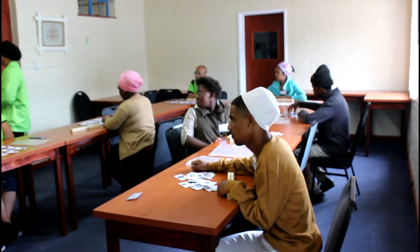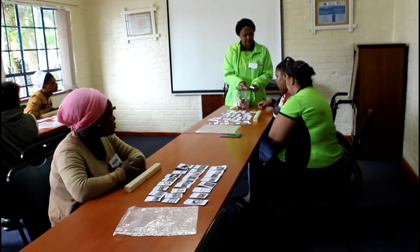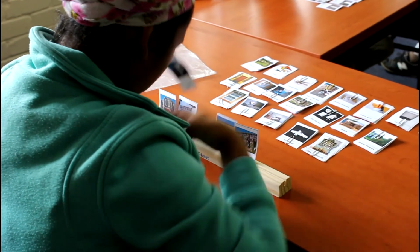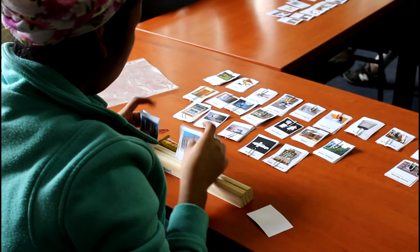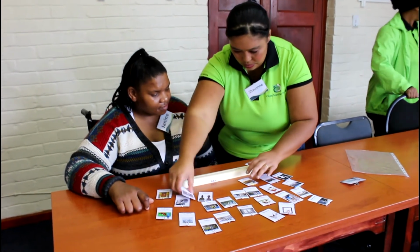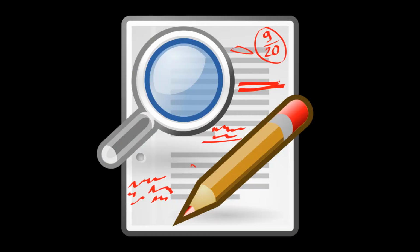Cape Mental Health also got a team of persons with intellectual disability together. We call this team the Proofreading Committee. The job of the Proofreading Committee is to choose images for the Easy to Read image dictionary and to check easy to read documents to make sure that they are easy to understand.